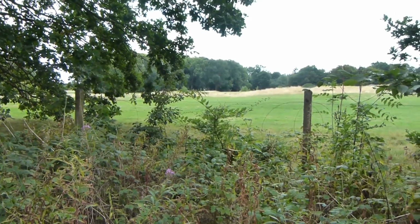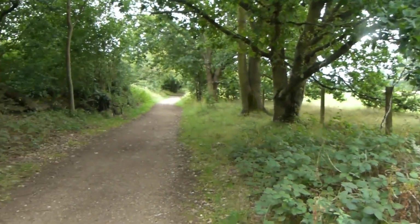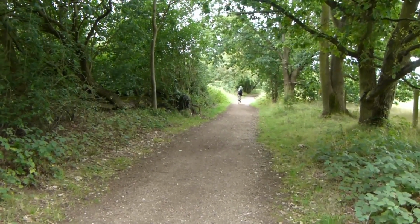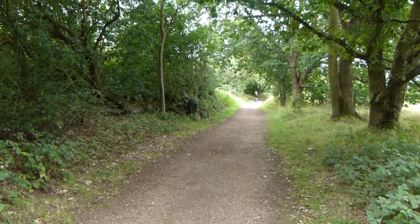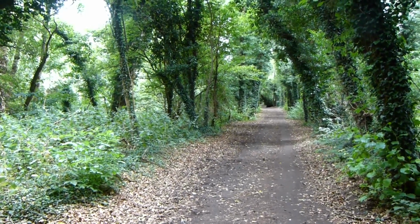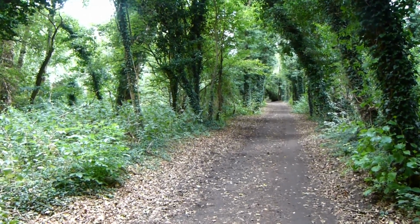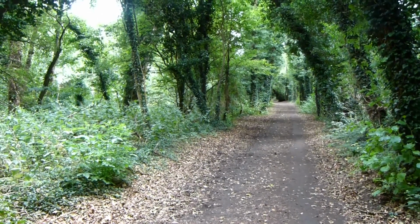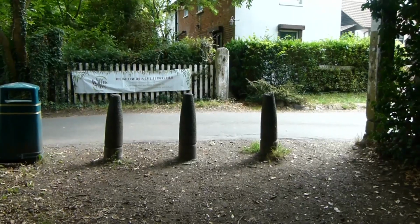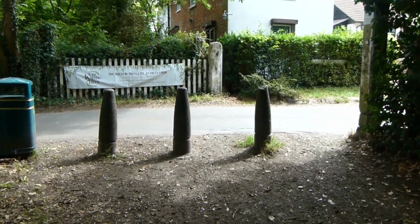Views of the Aldwickbury golf course over to the right. And there is the Lea Valley Walk continuing ahead. Still continuing along the now heavily wooded path of the former railway. Now at the former level crossing at Lea Bridge Lane, where the walk turns right.